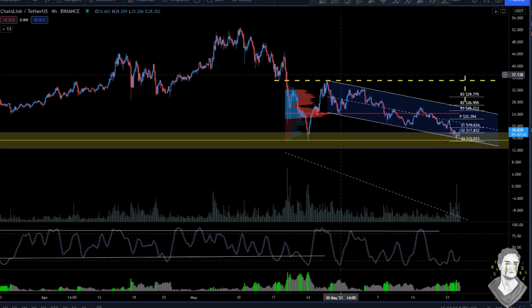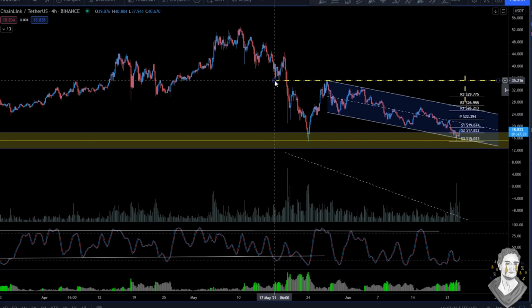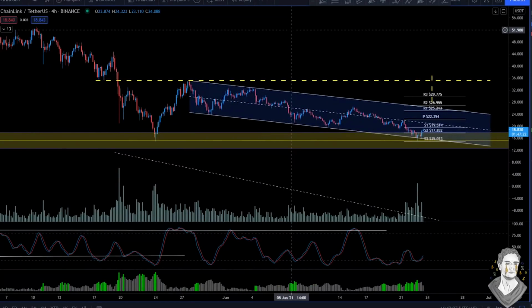Closing above this region, that would be acceptance back into this big breakdown point. So back on the 17th of May, we had the breakdown, bringing us basically into this range that we were in. So that would be an important region to reclaim. At that point, I think if we can get some high time frame closes above there, I would be targeting back at the all-time highs, and that would be looking much, much better for price action.